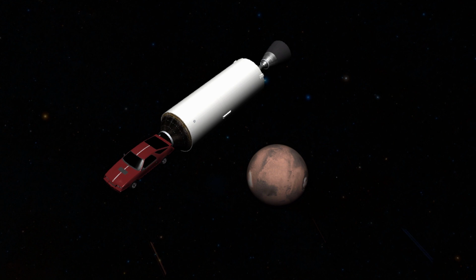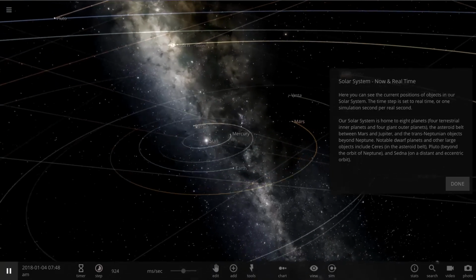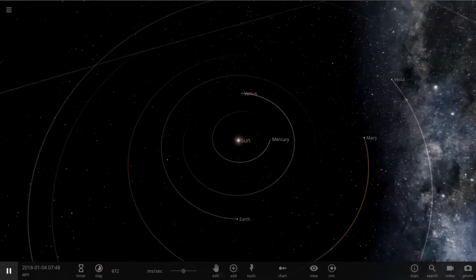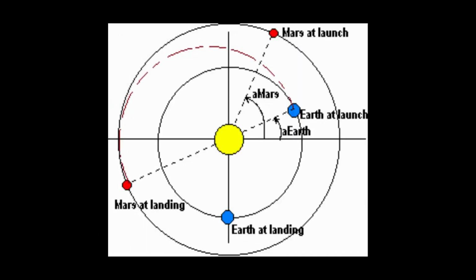Then, as some people pointed out, the Mars transfer window hasn't really begun yet. The 2018 transfer window begins in April, so it's still a little while away, and if you don't really understand the actual orbital mechanics behind this and you just look at that, it seems like it's not going to get to Mars because there's no transfer window yet. However, you have to think about what a transfer window actually is.